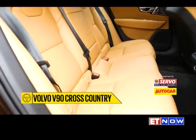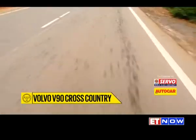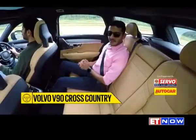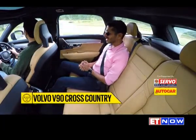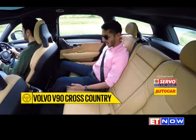And while we're on the subject of space, let's just see how much of it there is in the back seat. The back seat of the V90 Cross Country will be very familiar if you've ever been in the back seat of an S90. And that is to say, its one bugbear does remain, and that's a slight lack of thigh support. However, all the strengths remain too.